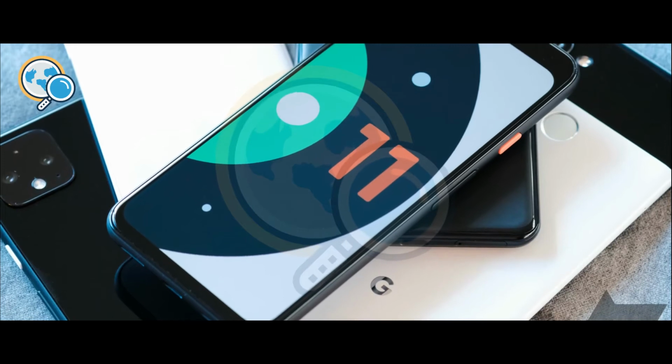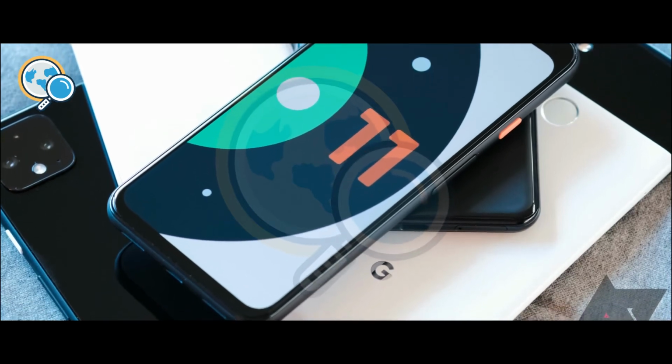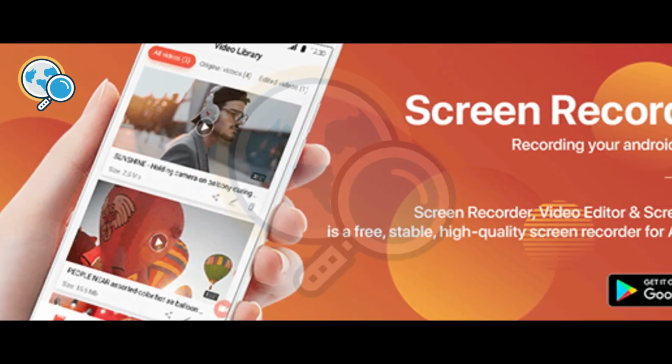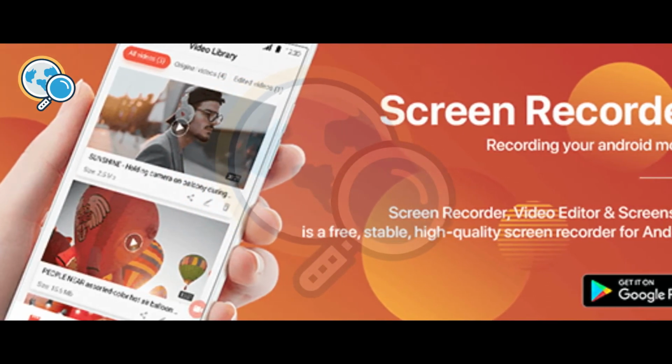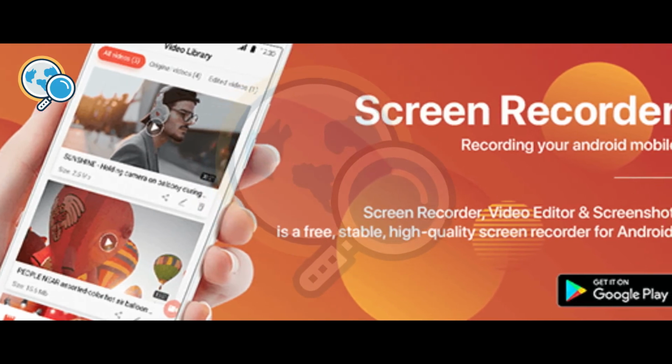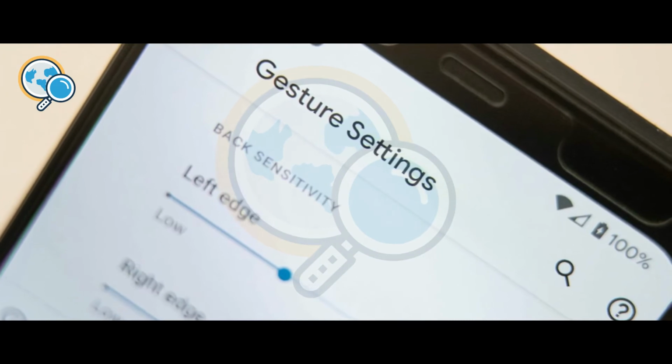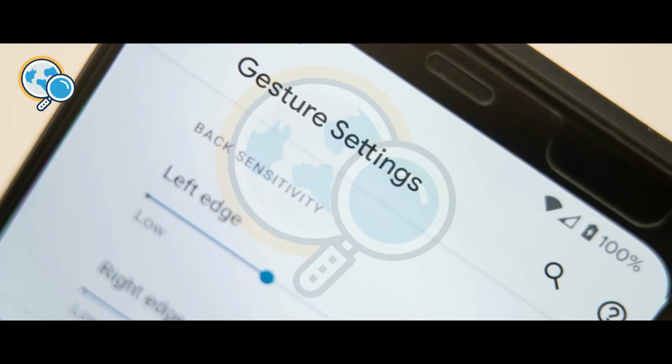Screen recording. Google already had a version of this in Android 10's betas that didn't make its way to the final version. But screen recording is back and has a whole fancy UI this time, which means that the feature may finally be shipping in Android 11. It basically does what it says on the can. Records your screen.